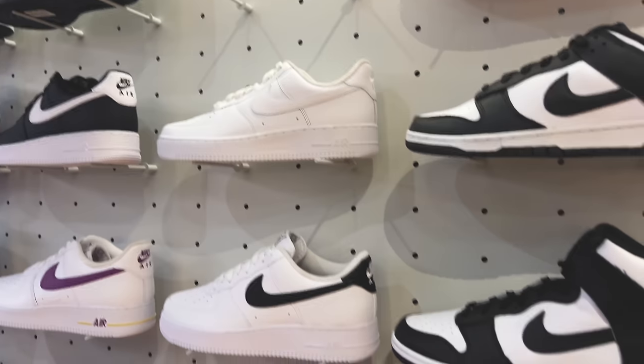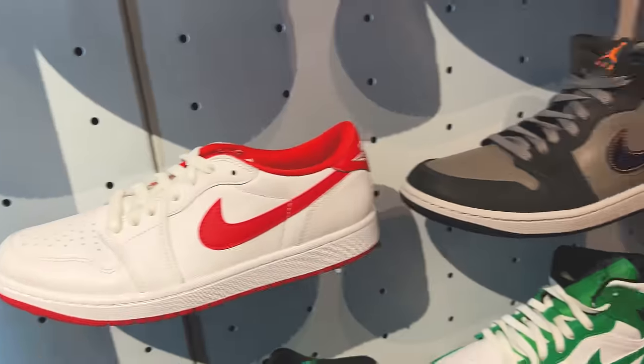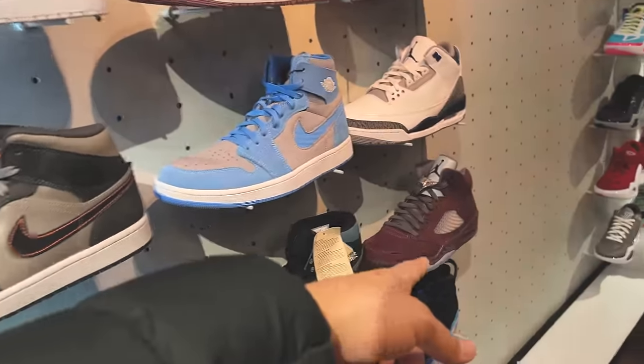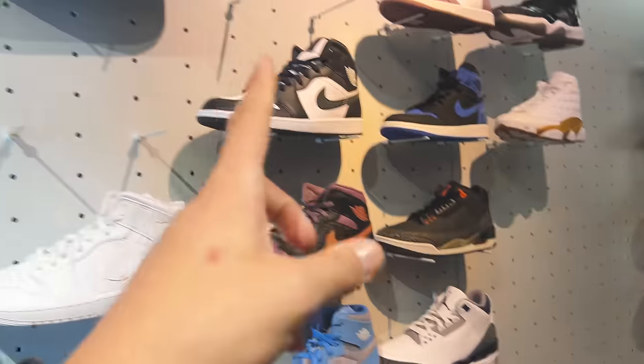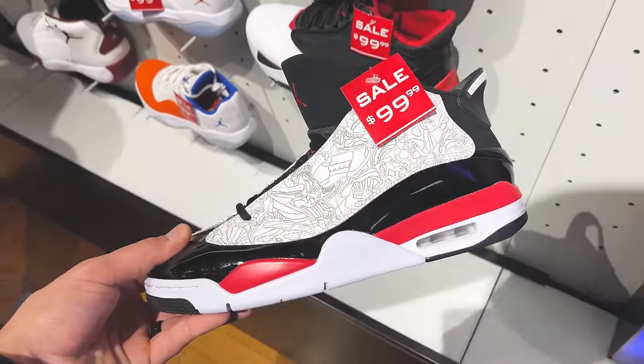More pandas, more Forces. That's what I like to see. Available for everybody. All right, we got the low top, white and red, OG low. We got the navy 3, we got the burgundy 5, we got the aqua 6. Everything pretty similar over here. Reimagined ones.